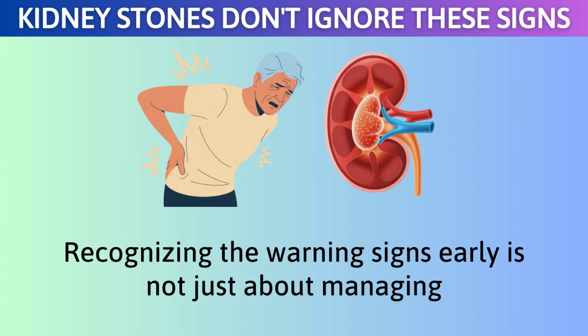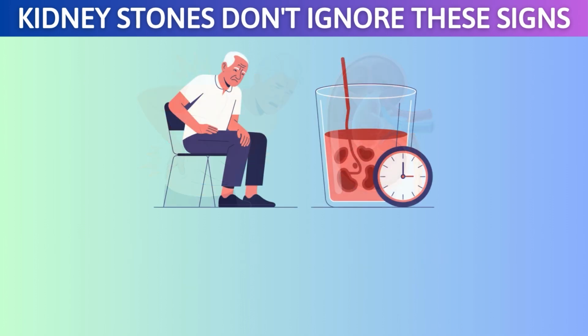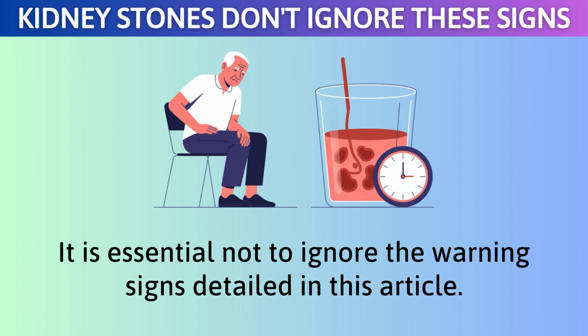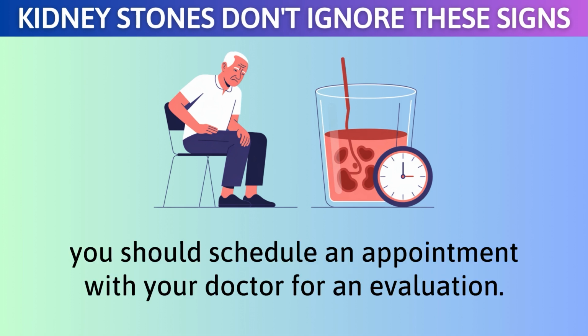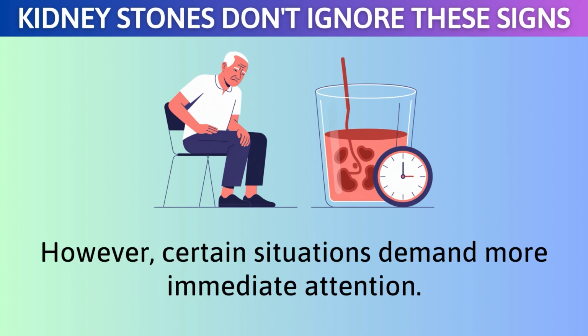Recognizing the warning signs early is not just about managing pain. It's about preventing a cascade of serious health events. When to seek medical help. It is essential not to ignore the warning signs detailed in this article. For symptoms like persistent pain, changes in urination, or blood in the urine, you should schedule an appointment with your doctor for an evaluation. However, certain situations demand more immediate attention.